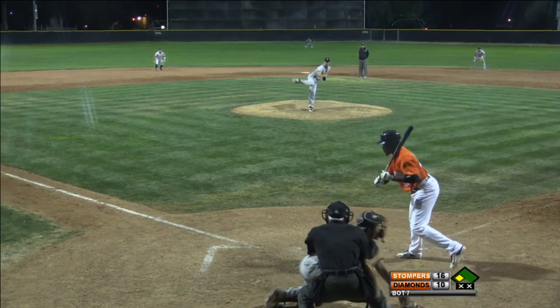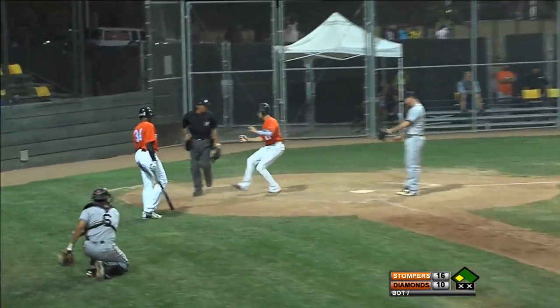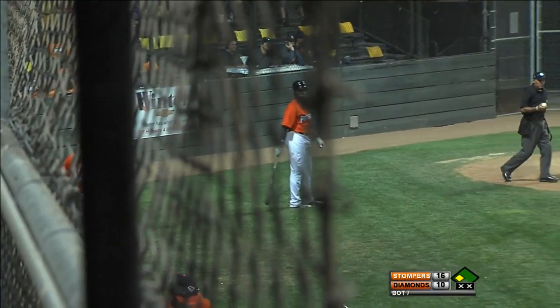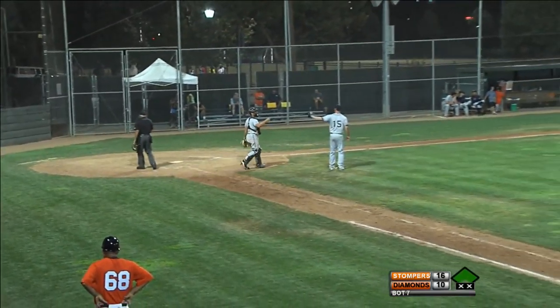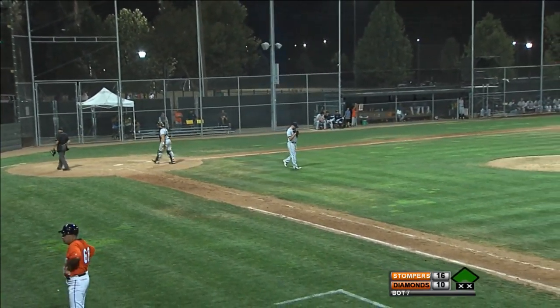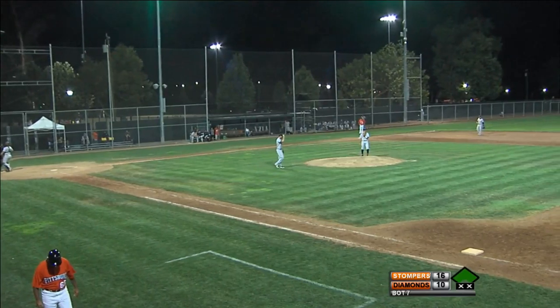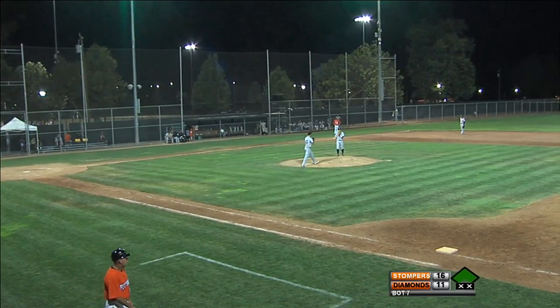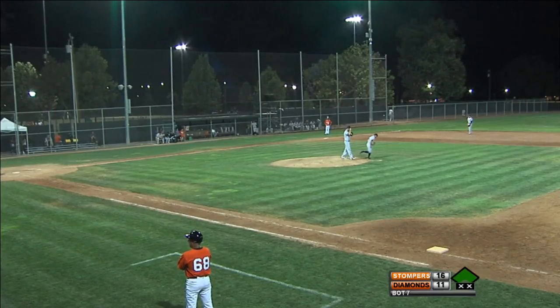The 1-0 pitch. Inside, that goes to the backstop. That gets away from home. Wallace comes down, and he will score. So that ball hit the backstop and bounced away from Comstock up the first baseline. He had to run over to get it, and Wallace saw that and broke for the plate and scored. So that is a run for the Diamonds. It's 16-11. The bases are now empty with two down, and the count is 2-0 on Calderon.